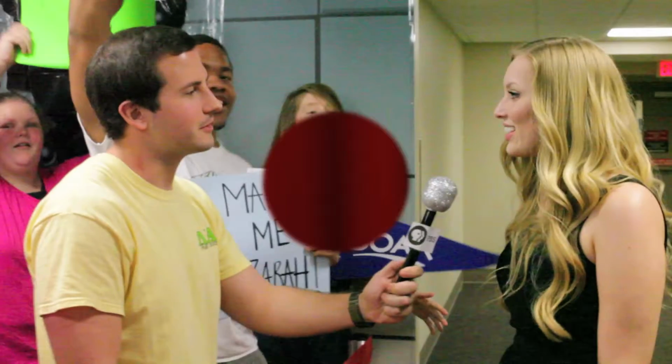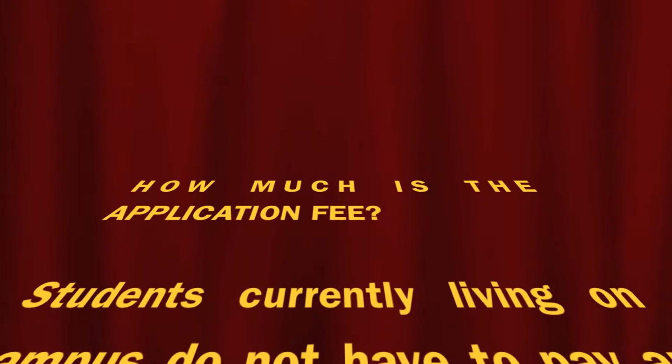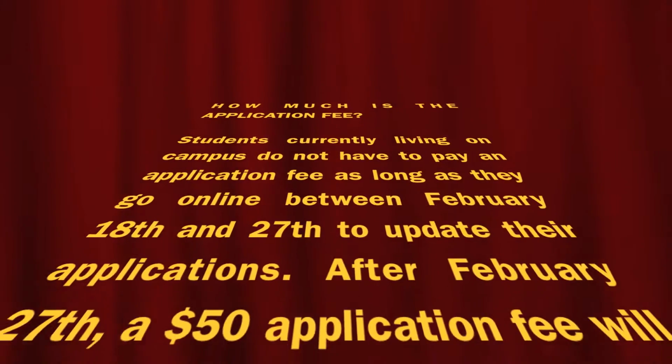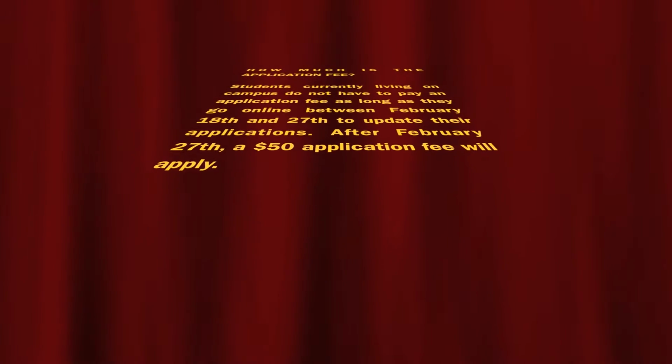How much is the application fee? Students currently living on campus do not have to pay an application fee as long as they go online between February 18th and 27th to update their applications. After February 27th, a $50 application fee will apply.